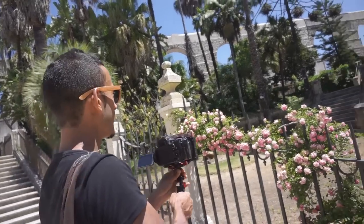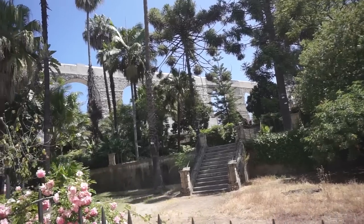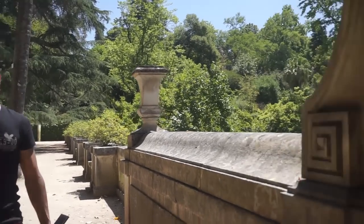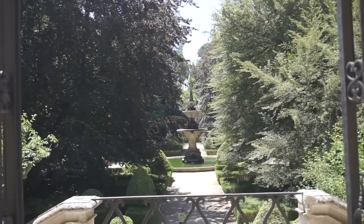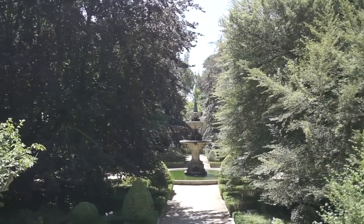It's so pretty in here. Yeah, definitely. You can see the aqueduct better from here, a bit further away. This is really nice. There's a fountain through here. Whee, look at that. There's a seed down there as well. It's very palatial grounds. Lovely.